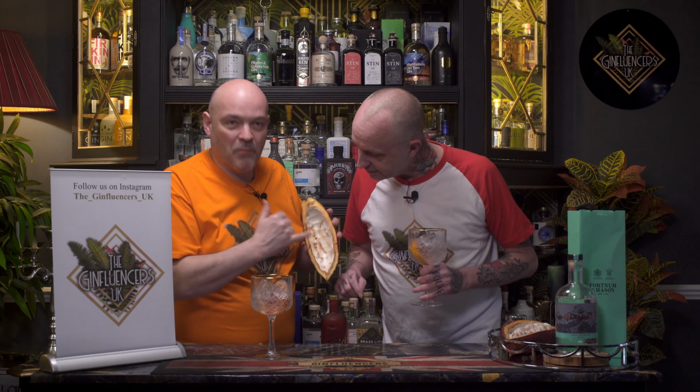Look how quickly that's gone round. Yeah, so this has been open less than 10 minutes, right? Well, probably 15 minutes. That's completely white inside, and that's oxidising already. Yeah. Oh, really? Is that the word? Really?